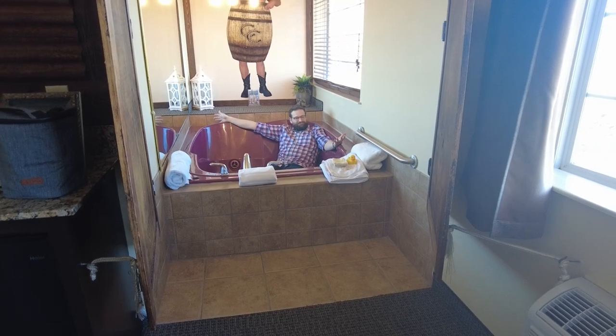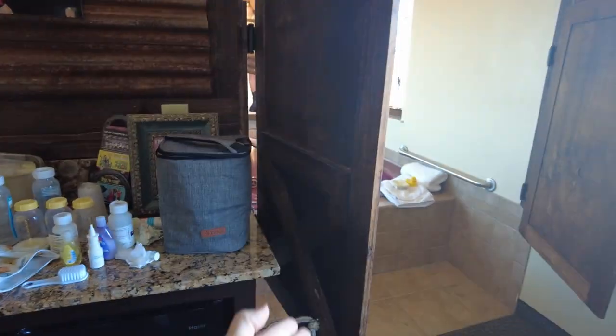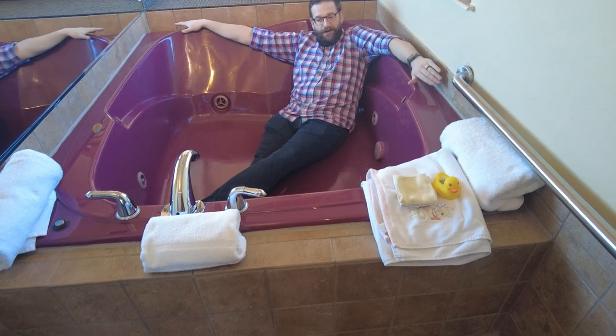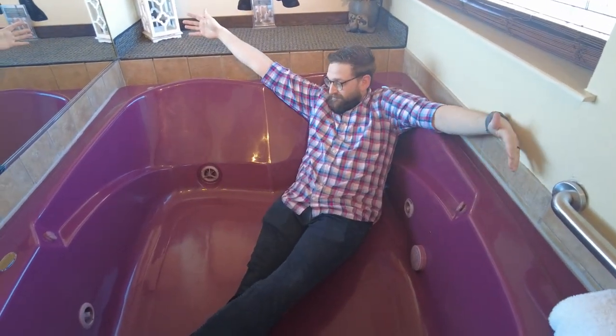The cool thing about this room is that there are these barn doors, saloon doors, which lead into this huge jetted tub. Garrett's in there, so obviously it fits more than one person, probably both of us. I think all three of us are going to get in here at some point. You could probably fit four if you feel froggy.